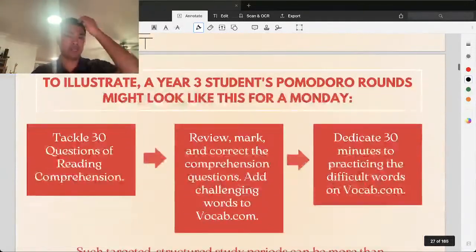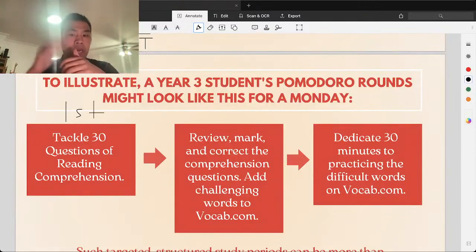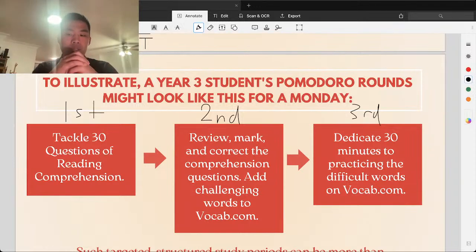So I'll give you guys an illustration of what a kid in year 3 might do, okay? Based on what they might do on Monday. So let's say the first Pomodoro round, you're tackling 30 questions of reading comprehension. So that's the first round. Once that's done, the bell sounds, you take a 5-minute break, you walk around. In the second round, you review, you mark, you correct the reading comprehension questions, and then you add these challenging words to vocabulary.com, okay? Then that should take you another 25 minutes, take a 5-minute break. And then in the third round, you dedicate 30 minutes to practicing those difficult words on vocab, okay?